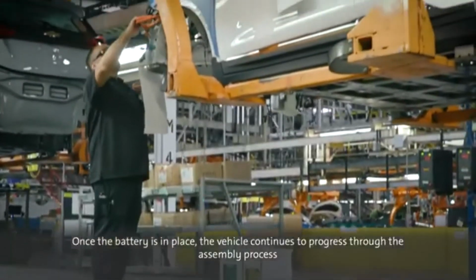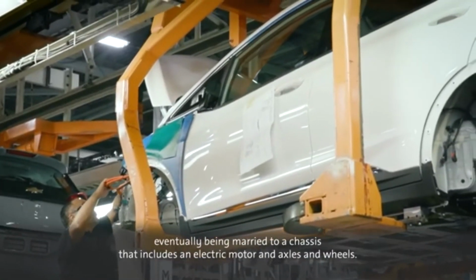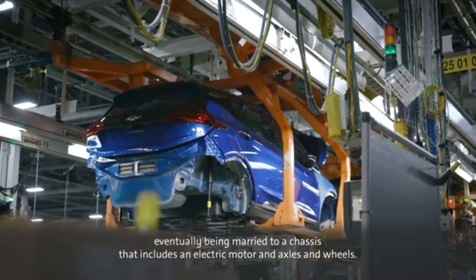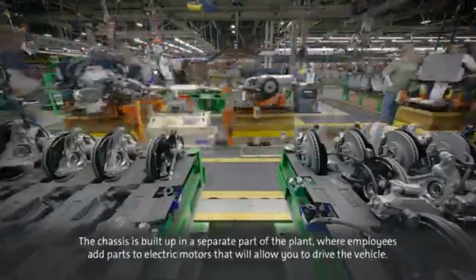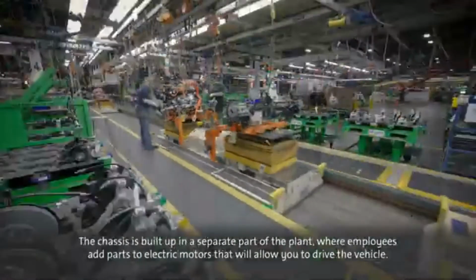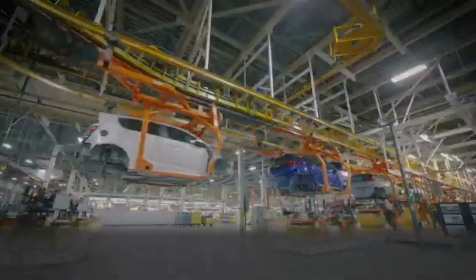Once the battery is in place, the vehicle continues to progress through the assembly process, eventually being married to a chassis that includes an electric motor and axles and wheels. The chassis is built up in a separate part of the plant, where employees add parts to electric motors that will allow you to drive the vehicle.